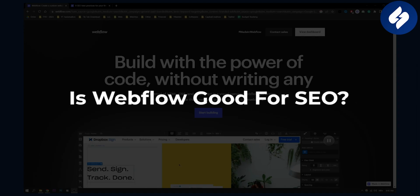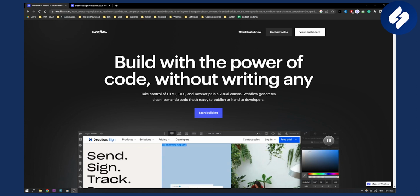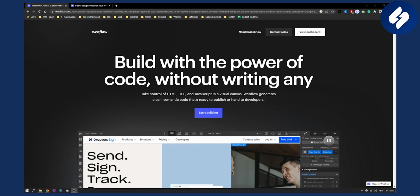Today we're talking about, is Webflow good for SEO purposes? Can you actually rank better with Webflow websites than normal WordPress websites? So let's dive in and let me show you why Webflow is actually good for SEO.